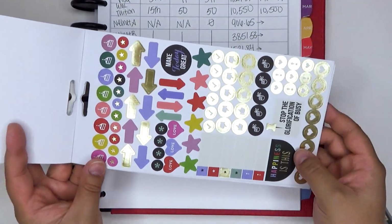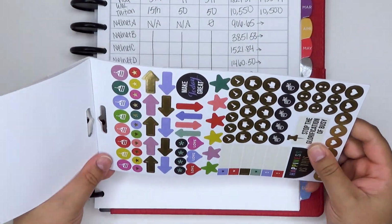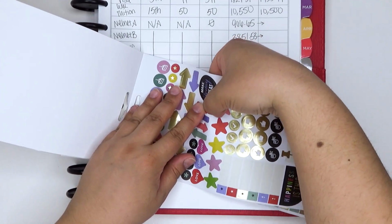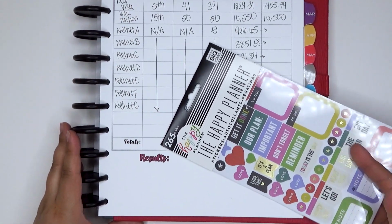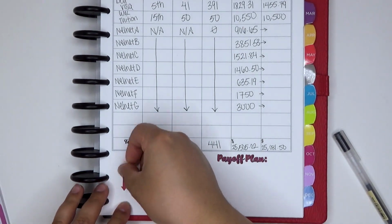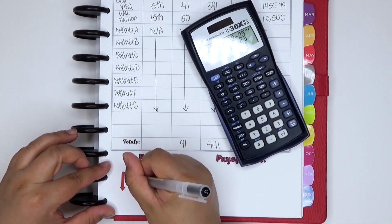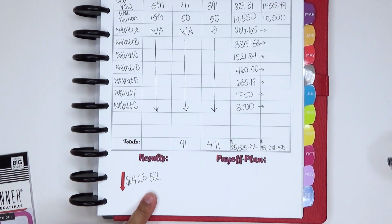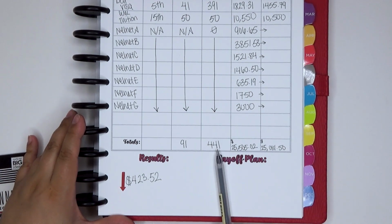And for that, I'm going to be grabbing an arrow sticker out of this, I think an old Happy Planner basic pack. I think I want to do this red one because it kind of matches my red February theme, although clearly I ran out of ink mid-print like I just tend to always do. So we were able to do a decrease, which is always the goal there. And we did decrease by $423.52.